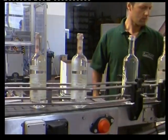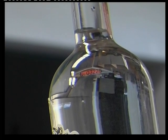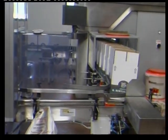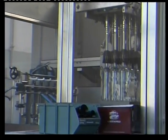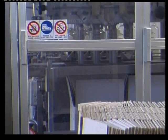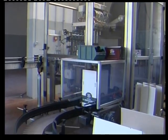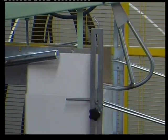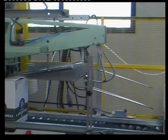Checks are run throughout the labelling and sealing process to make sure that the lot number and year of production are printed correctly on each label. Finally, the bottles are packed and sealed with adhesive tape. Even this apparently simple operation, which lasts only a few moments, is completely automatic. All the supervisor has to do is press the start and end buttons.